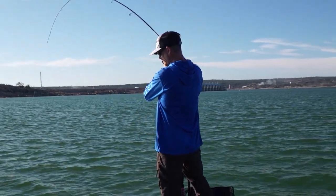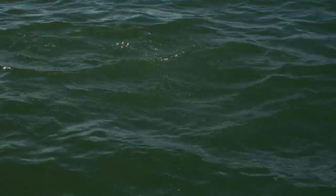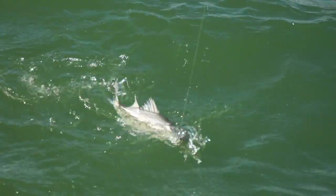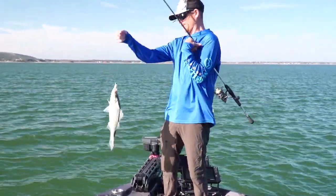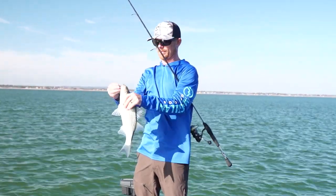There we go. Oh, that's what I'm talking about. I just like the way these fish fight. It's so much fun. That's a little baby striper there. Ooh, you can always tell the difference between these fish. Oh, yeah, that's a striper.